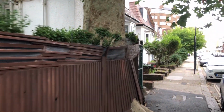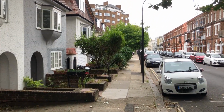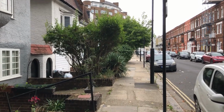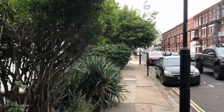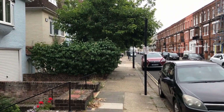which makes a change because I find Londoners are a bit addicted to their cars and yet forever dodging them. And a lot of people drive in London when they could just cycle the distance they're driving. Anyway, don't want to get into that controversy.